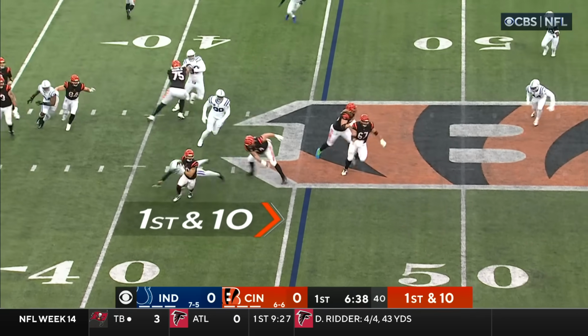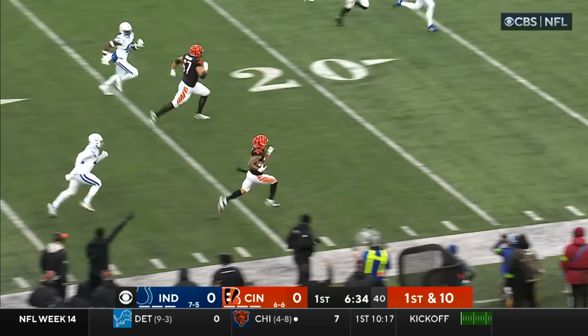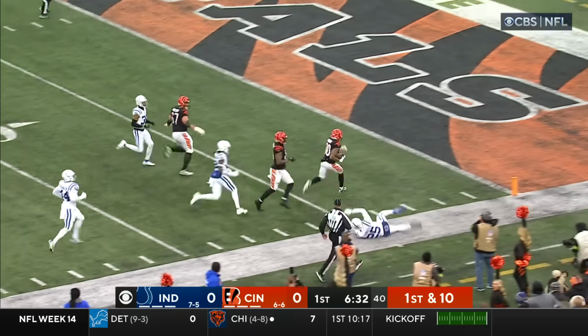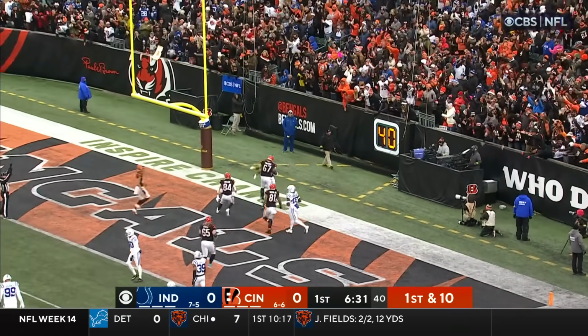Browning dumps it off underneath. He's got Chase Brown. He's the speedster. He's got daylight inside the 30. One man to beat. Oh, he makes a move into the end zone. Touchdown, Bengals.